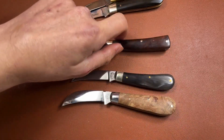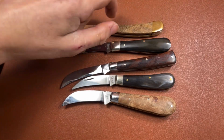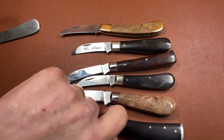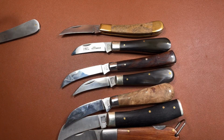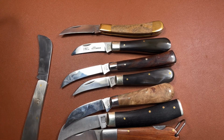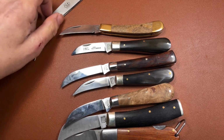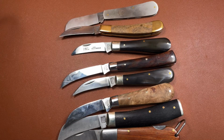So anyway, these are my pruners. I'm showing them for no particular reason other than the fact that I actually think the pruner is a really good pattern and actually a very good, literally everyday carry knife blade shape. It's useful, very useful for opening packages. You can use it to open boxes, and you can also use it to open the padded envelope things that you get, and the big paper envelopes that stuff comes in from Amazon and the likes. So it's a great pattern.